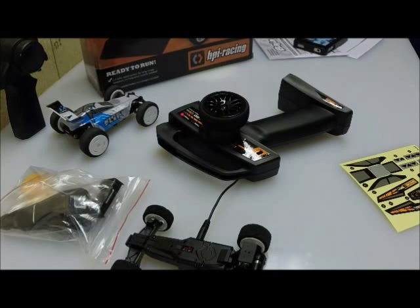I just got it. I just unboxed it. I'm going to run it. I'm going to use it for a while. And then I'll end up doing a follow-up review to let you know what I think of it in the long run, like I did with the kickflip.